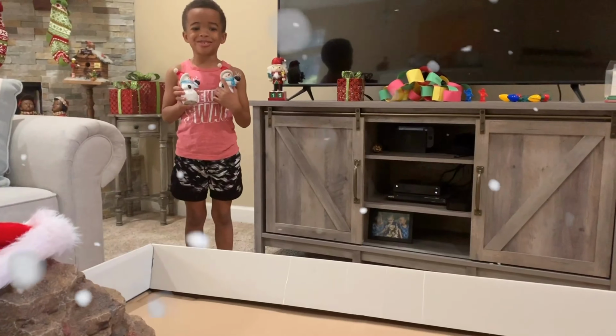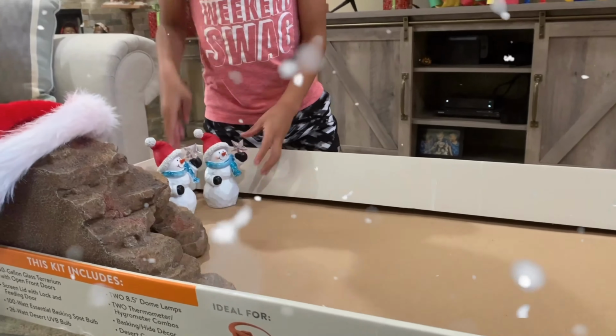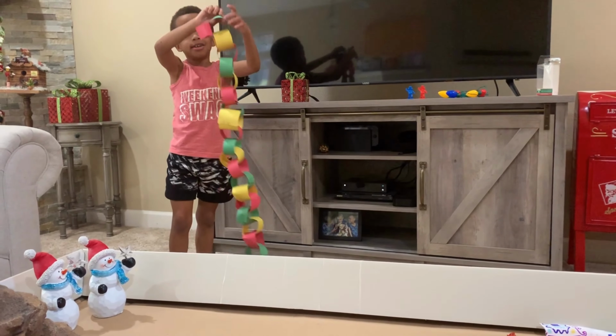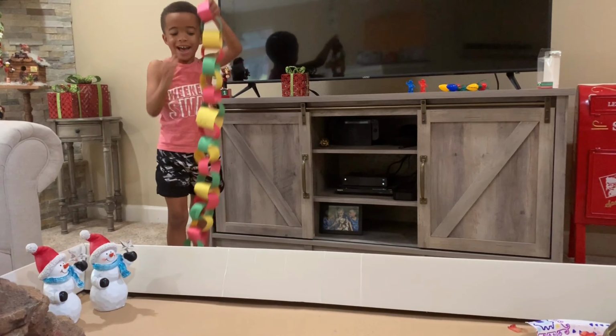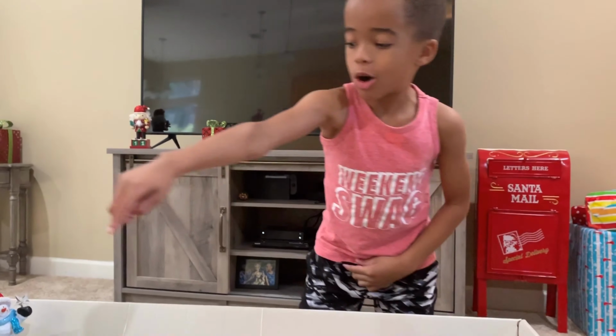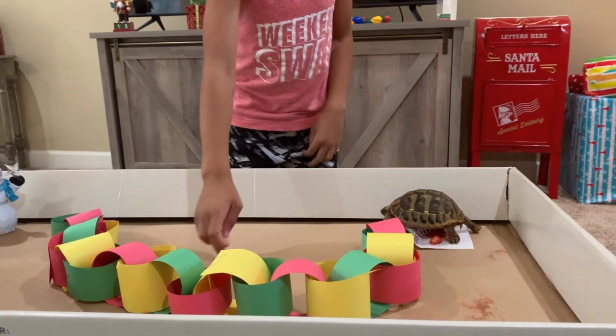They look so cute. That's you guys right here. Oh, look at the Ghibli thing. Whoa, I can use this to decorate my house. Now she can go around. She can go this way. And she has her little opening space.